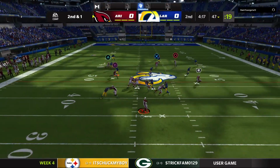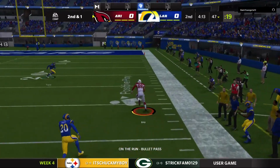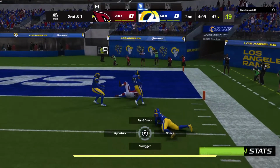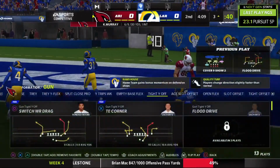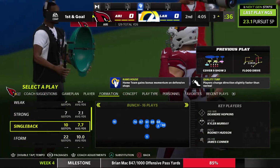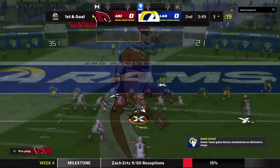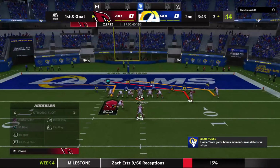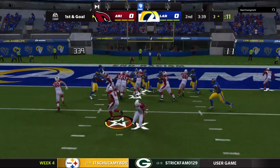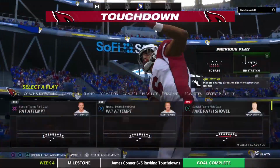To throw again on second down. Murray eluding the pressure right. Zach Ertz has it, complete. And he takes it all the way down to the 3. A huge play there for Arizona. We know he's good at catching the football, but then after the catch, he's got escapability. Not only that, he's got some toughness as well because you know he's coached very hard to make sure he battles through, breaks tackles. And he is in for 6.